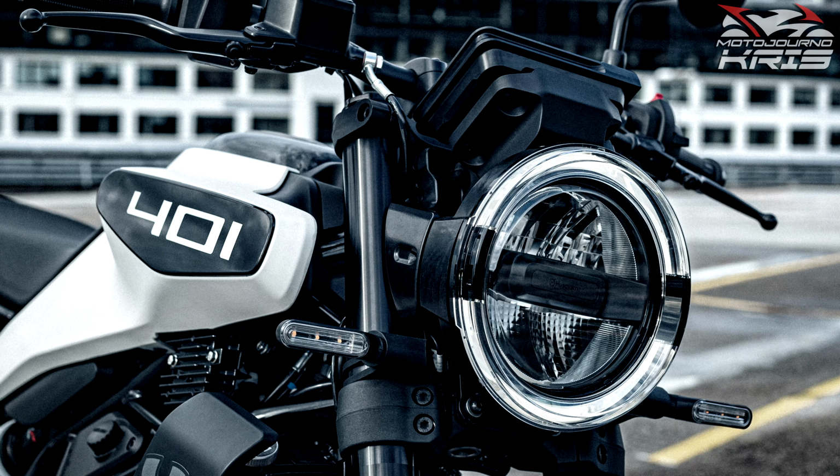There's even ride modes, which seem like overkill on a bike with 45 horsepower, but if you're running ride-by-wire, which you are for traction control, you may as well add ride modes too and stay ahead of the one-upmanship game. After all, Husqvarna and KTM do have a habit of making other manufacturers' offerings look a little basic or outdated when they roll out their updates.